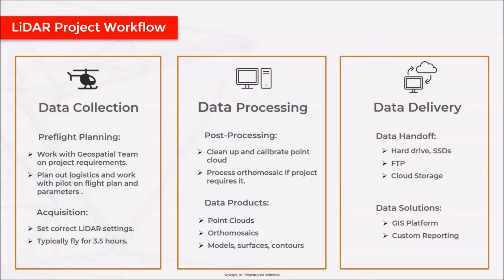And then we also have a GIS viewing platform where we can take this LiDAR data and any other data that we collect, like imagery, and put it into one spot with an easy user interface to view the data and make use of it. Or we can help our customer integrate that data into their GIS platform. So it's really whatever the customer wants, we're able to do.